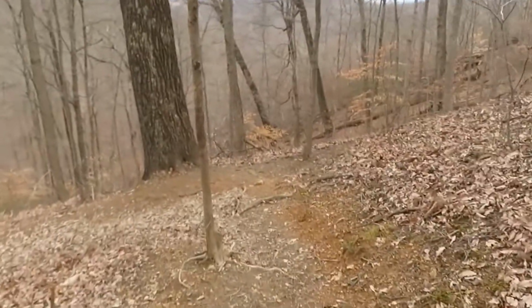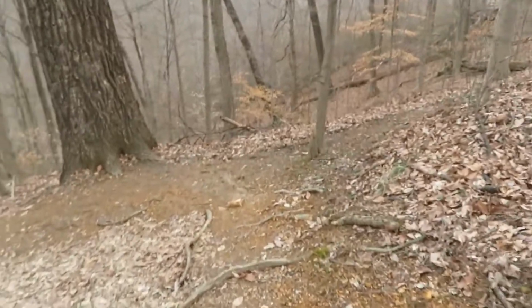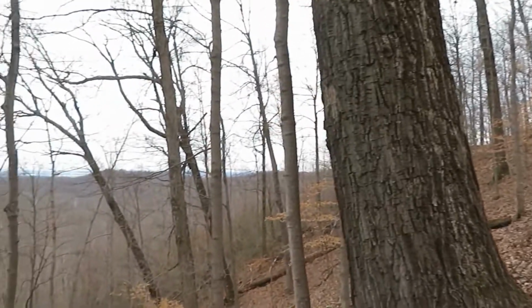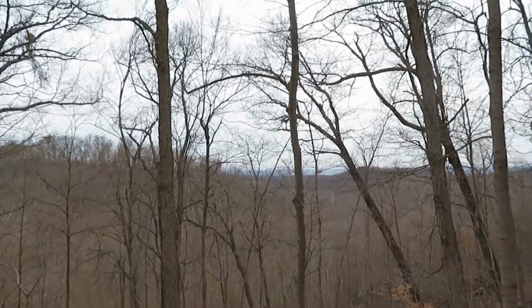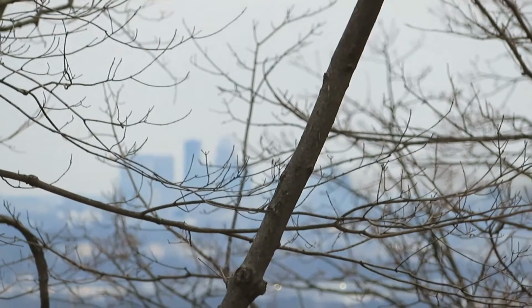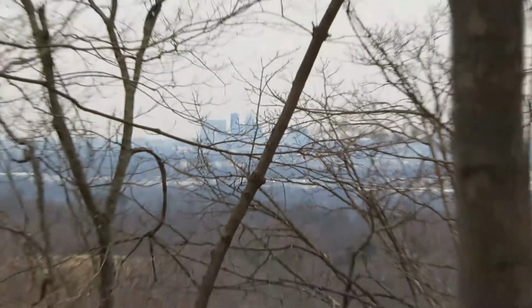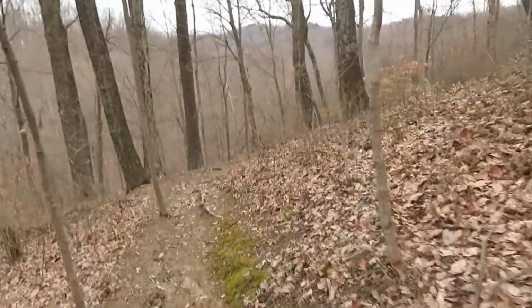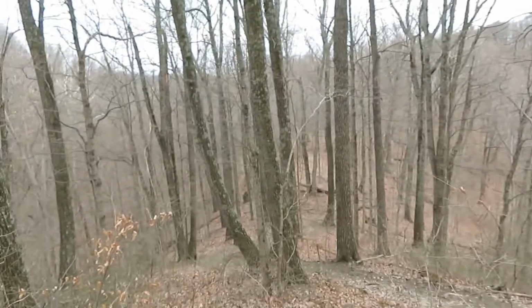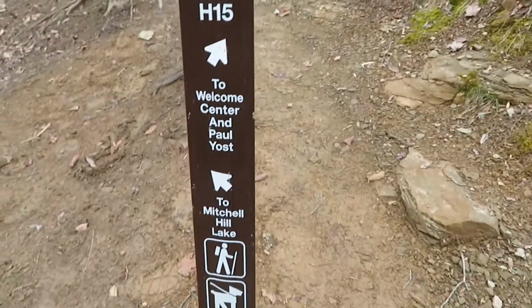Headed down to Mitchell Hill Lake now. Last time I hiked this, it was icy. This is much better. There's downtown Louisville in the distance. Metro marker H15. Headed down to Mitchell Hill Lake.